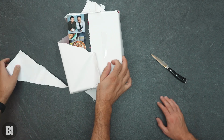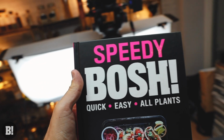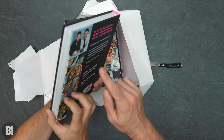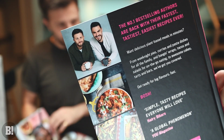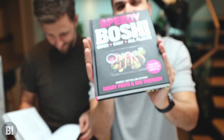Seven hours later. See some pink. Oh my goodness! Look at this thing, wow! Black and pink and big and boshy. Ah, and there's us! Picture of us on the back there. There we go, look at that. There it is. And the front. There it is, Speedy BOSH, new book.